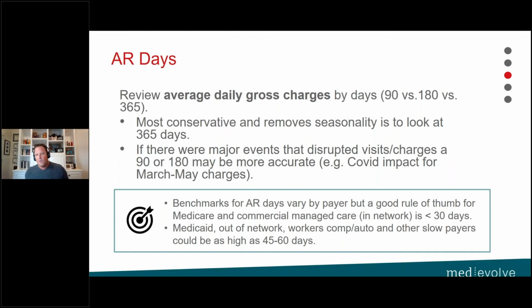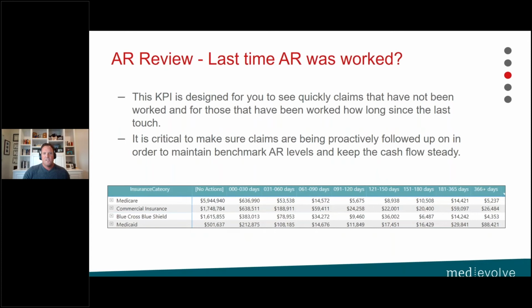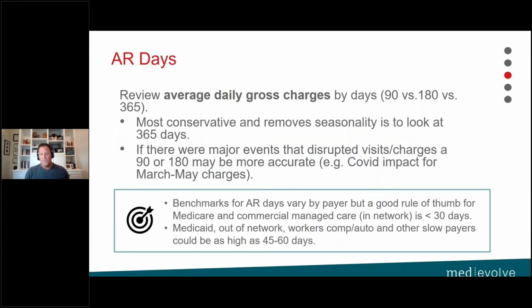If you've got a ton of workers' comp, a ton of auto, a ton of legal, you're not going to be likely in the low 20s, right? So you've got to know your payer mix and have benchmarks there as well. It's important to trend it more than anything, because if you're trending it, you can see if you're going up and quickly jump on that. I look at this monthly. If I start to see an uptick in days, I have to go back and start looking at some of the tactics I could put in place to reduce that. And there's a lot of analysis that can be done quickly on that front.